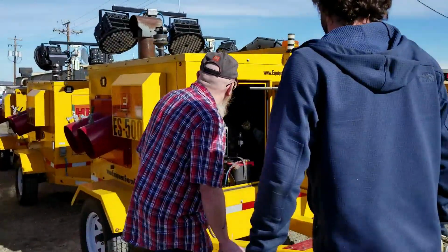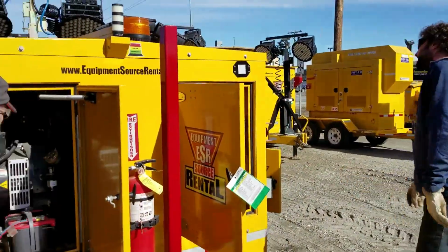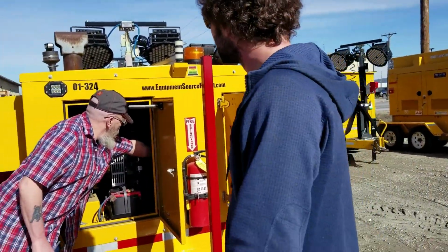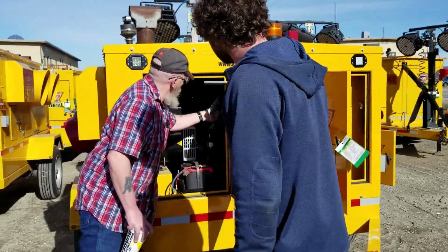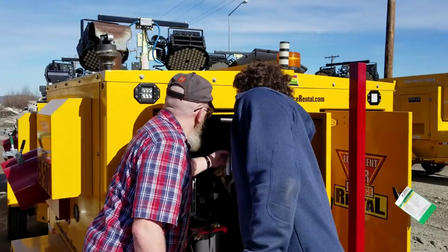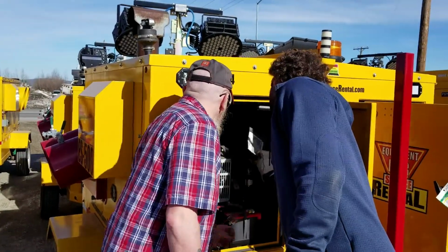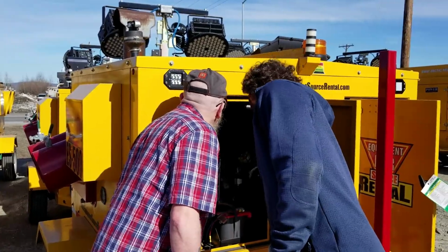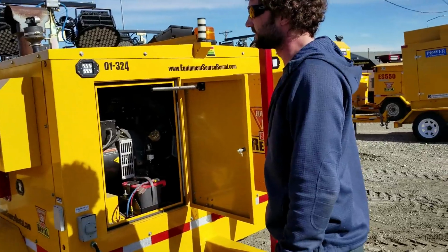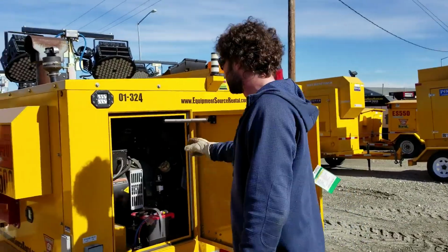Which motor do they put in there? Which Kubota motor is that? I don't remember off the top of my head. And they got them really tucked in. Is it just a 3-cylinder? Yeah, they're all 3 cylinders. I want to say that's the V models with the 3 cylinders. It's either the V or the D.